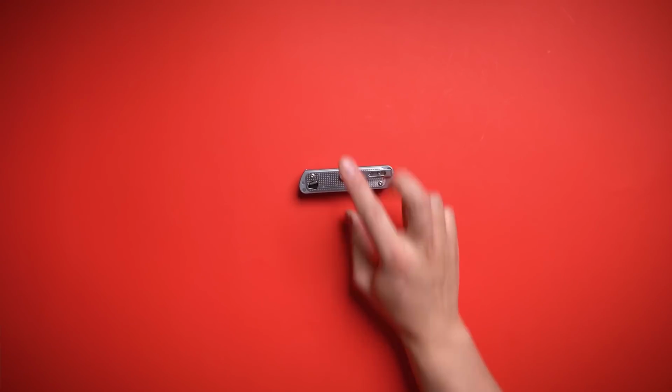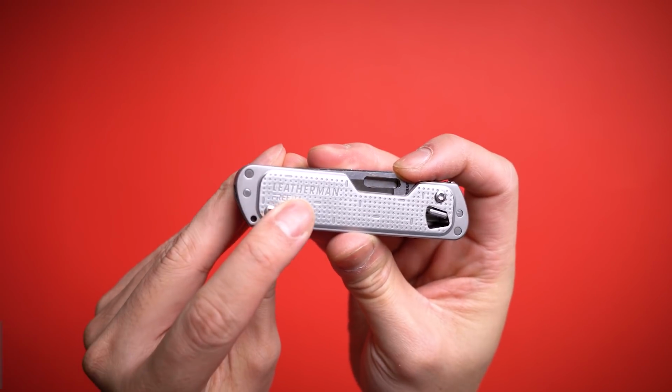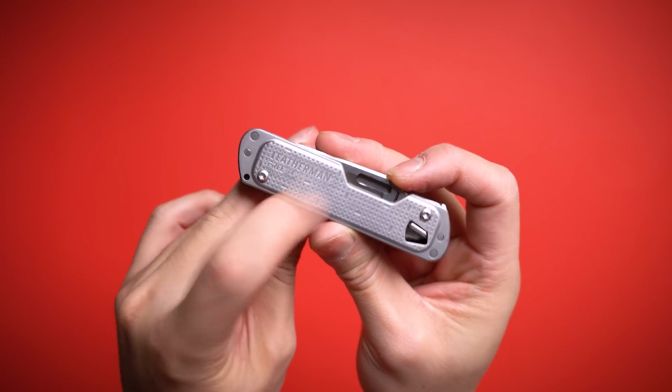For those who like to tinker, that handyman or woman, basically that friend you always call to fix your sink. The Leatherman Free T4 multi-tool is the perfect gift to add to their tool set.